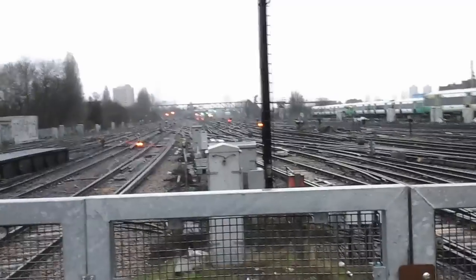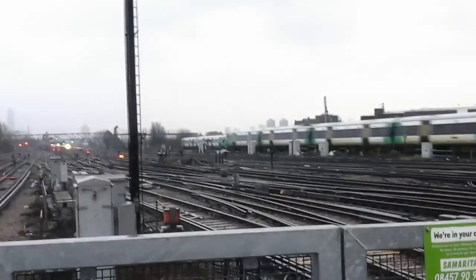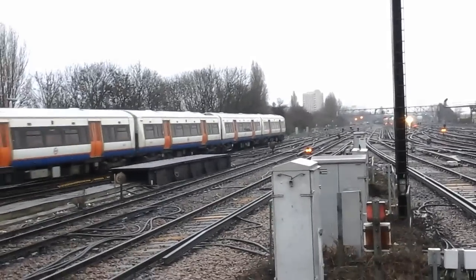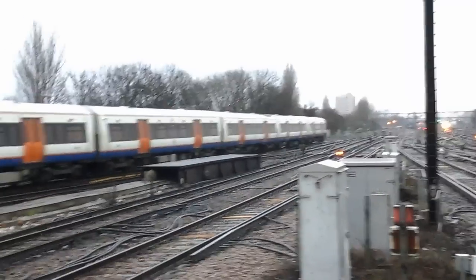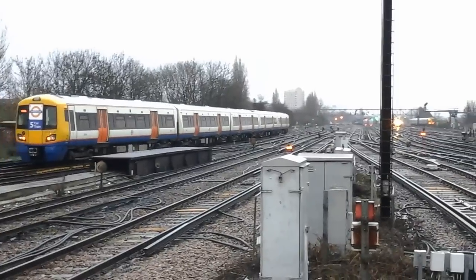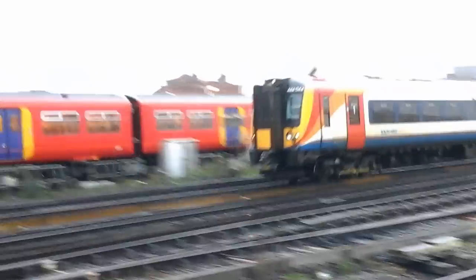So there goes a Southern 377, bound for Victoria, 377404. There's another 377 turns up, it's another dual pairing. I missed the first time, I'm afraid. Try and get the other one for you. Okay. Nope, lost it. Oh, well, there you go. Oh, okay, right, we've got 444044 stealing the limelight.